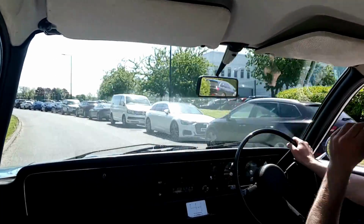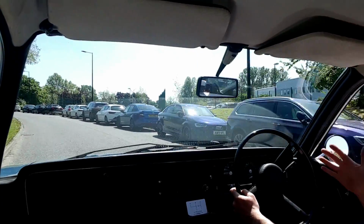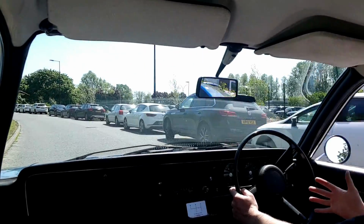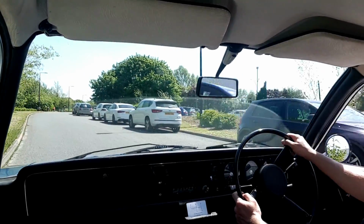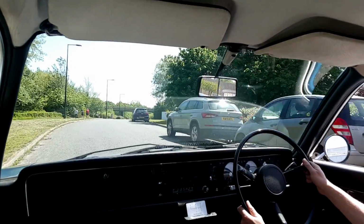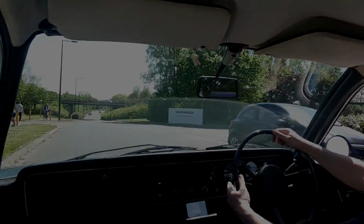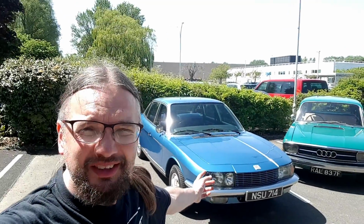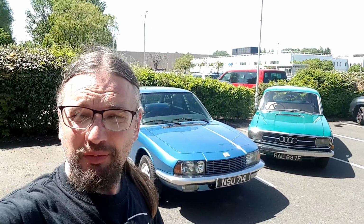But yeah, I still can't get over how this car came out of nowhere for NSU and how well developed the entire car is. The whole thing is a pleasant car to drive. Yeah, truly astonishing. I've been very glad to reacquaint myself with one. So there you go, that's the NSU Ro80, a quite astonishing vehicle. If you ever get the chance to drive one, you should definitely make the most of it.